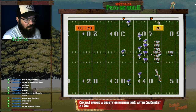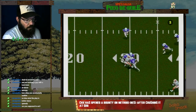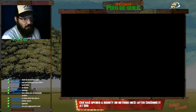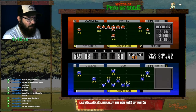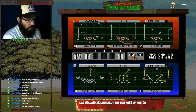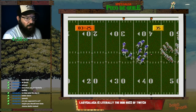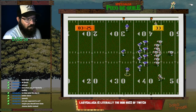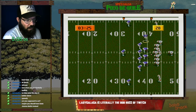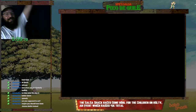The quarterback calling signal. Puts it up left. No good. Those zoomed in graphics are pretty amazing, though. I like them. Maybe. The defense in the 4-3. I like being the defensive end and just kind of rushing the end every time. Oh, look at that. Look at that.